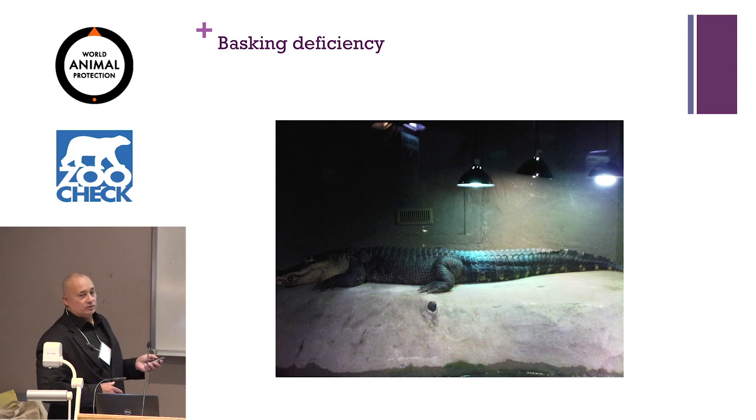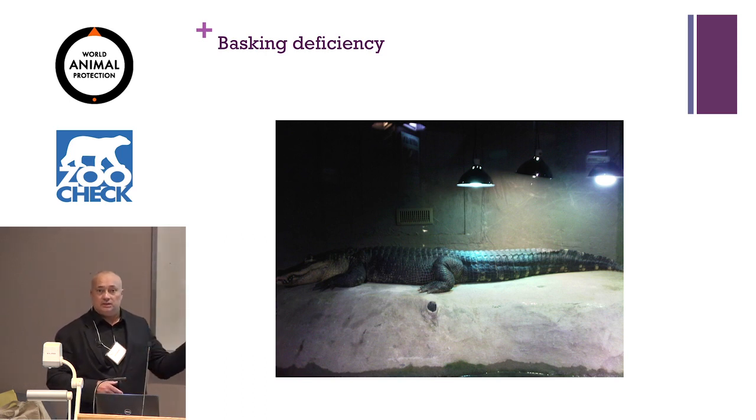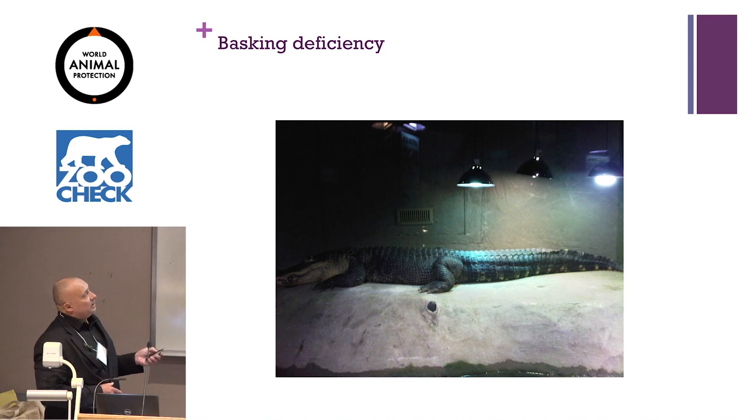And this is even more extreme. This is all at the same facility, Reptilia down in Newmarket. You have three heat lamps that cover the tail. What about the rest of this animal? Someone hasn't actually realized there is another half to it.